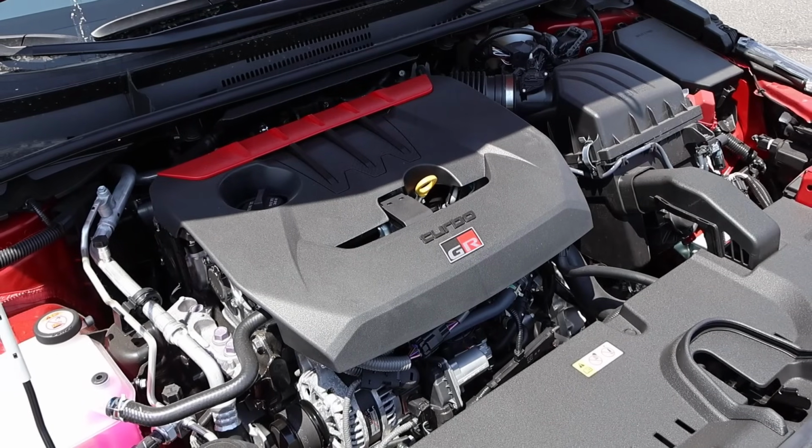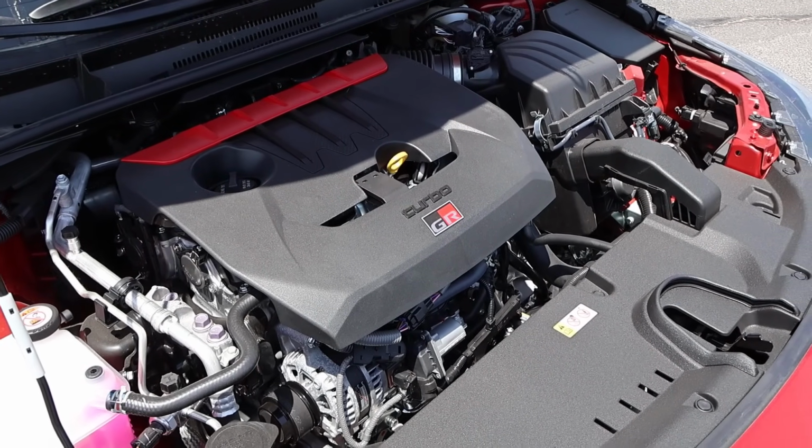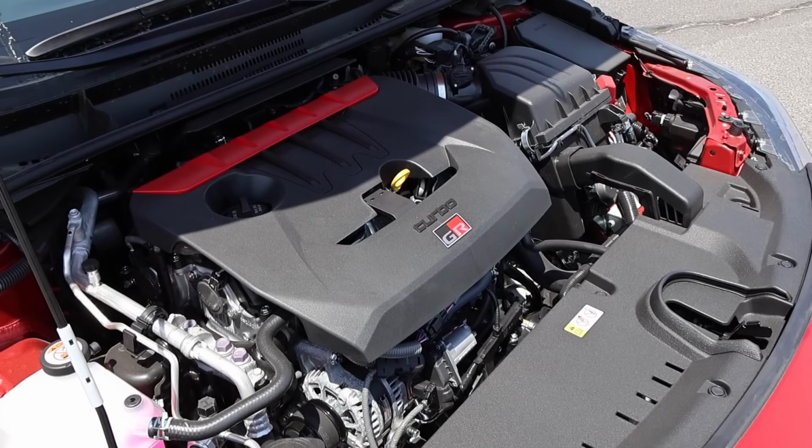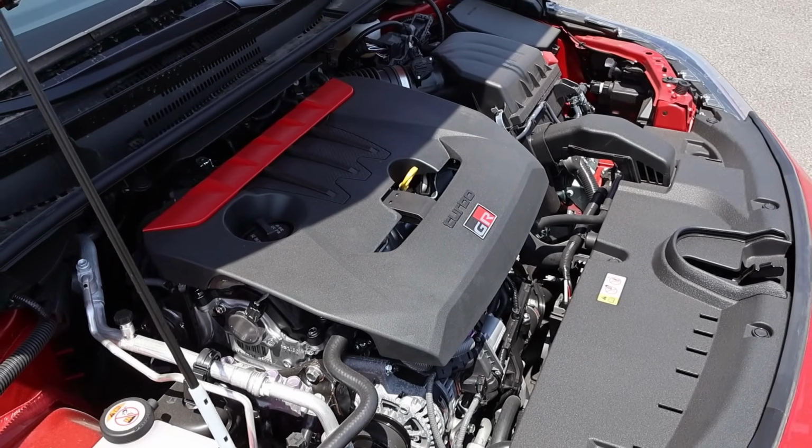Under the hood we have a turbo 1.6 liter 3-cylinder that goes through a 6-speed manual. Fuel economy is 21 around town, 28 on the highway, with power outputs being 300 horsepower and 295 pound-feet of torque.